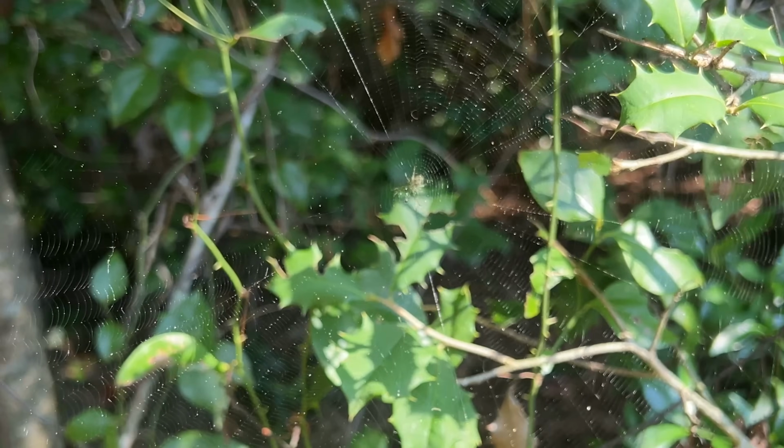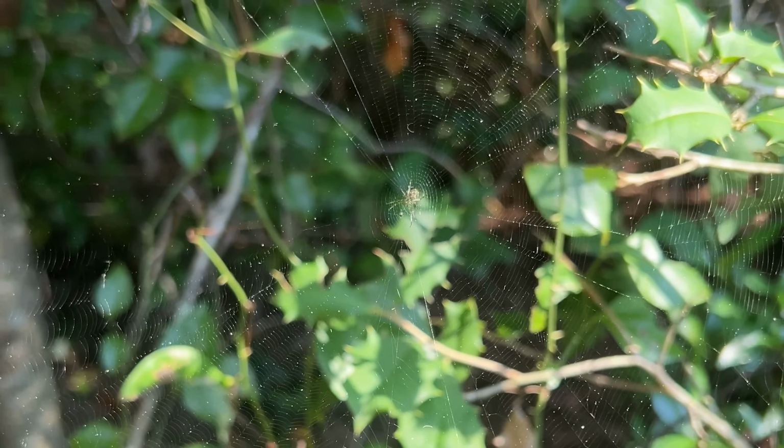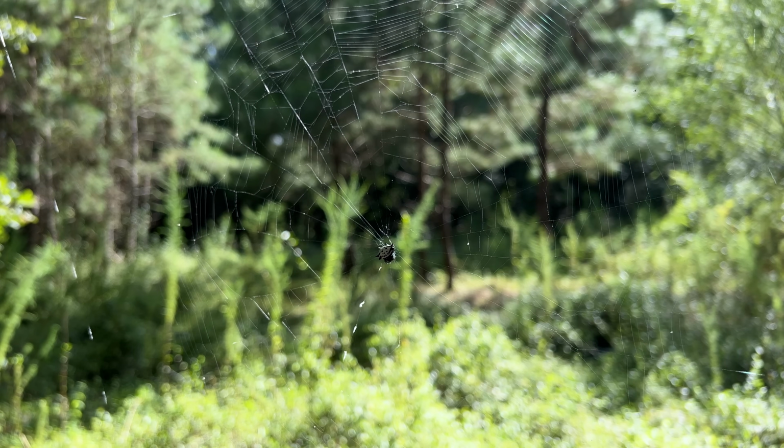While these webs are super messy, you've probably also seen the elaborate geometric webs of the orb weavers. And my good friend Travis has done a ton of incredible work with those spiders. I've always been fascinated and amazed by orb weavers, and there's a lot of variety within them.